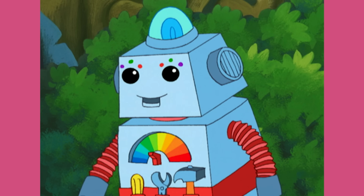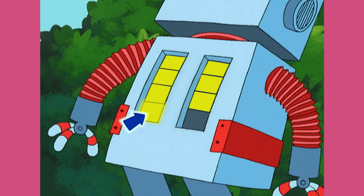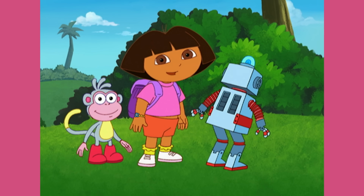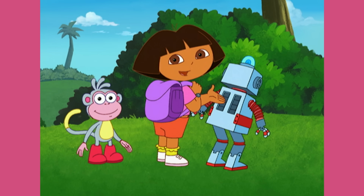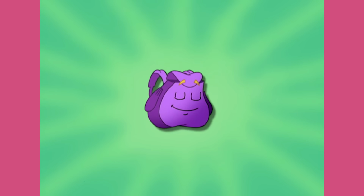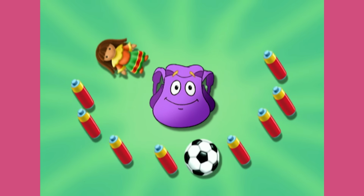Find out how many batteries the robot needs. Count with me. One, two, three, four, five, six, seven, eight. So we need eight batteries. I better have some batteries in my backpack. Will you check my backpack for batteries? You have to say backpack. Backpack, backpack.